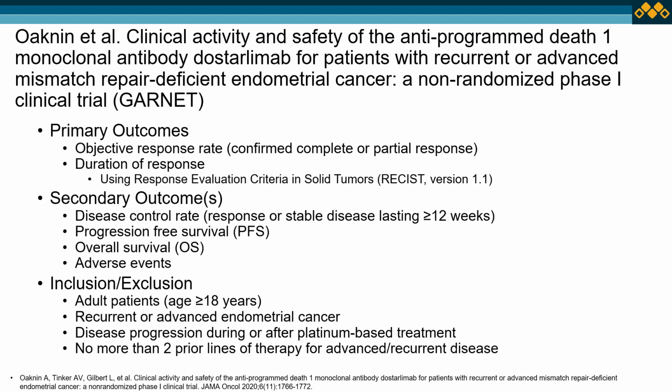So for primary outcomes in the GARNET trial, they looked at objective response rate, which they defined as either a complete or partial response, as well as duration of response using the RECIST criteria. For secondary outcomes, they looked at disease control rate, which they defined as either a response or stable disease that lasted at least 12 weeks, as well as progression-free survival, overall survival, and adverse events. For inclusion and exclusion criteria, they looked at adult patients with recurrent or advanced endometrial cancer who had progression during or following a platinum-based treatment regimen. However, patients could not have received more than 2 prior lines of therapy for advanced or recurrent disease.